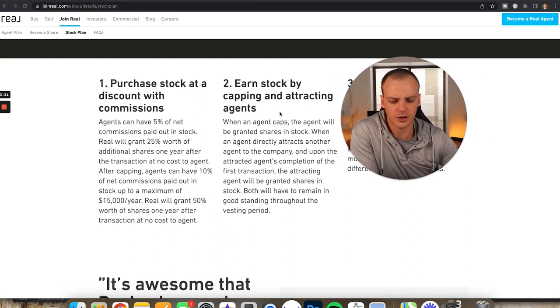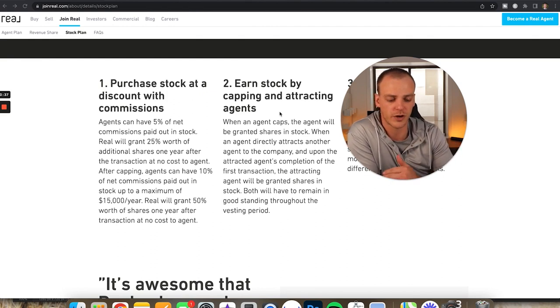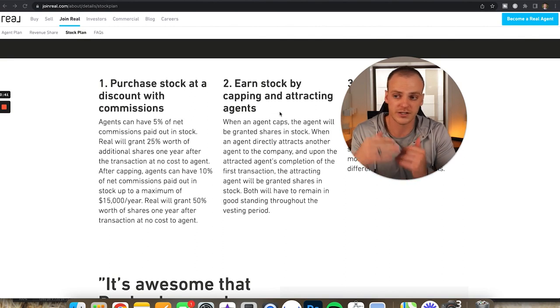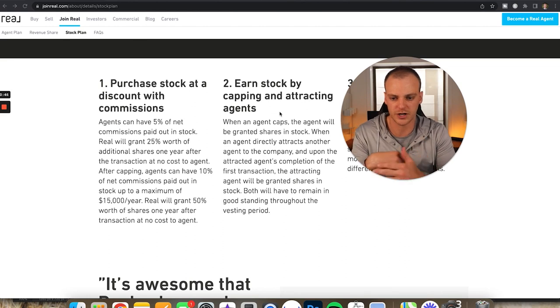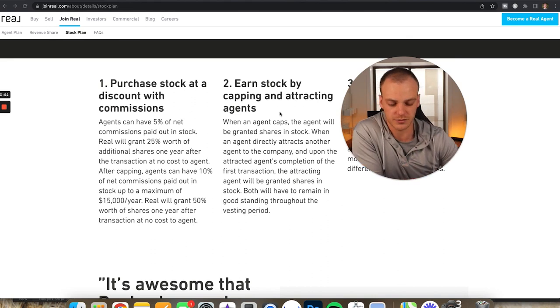Number 2, you can earn stock by capping and attracting agents. Again, I'm going to show you what this actually looks like, and these numbers will fluctuate, right? So if you're watching this today, the numbers are going to be a little bit different than they might be 6 months from now or 12 months from now. So keep in mind that none of this is guaranteed. These share prices can change. The number of shares that you get granted can change. All of these things have some flexibility to them.